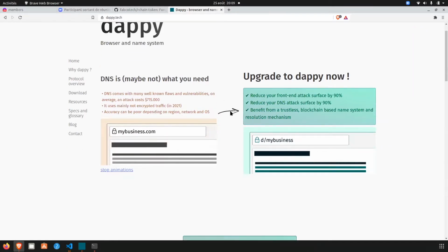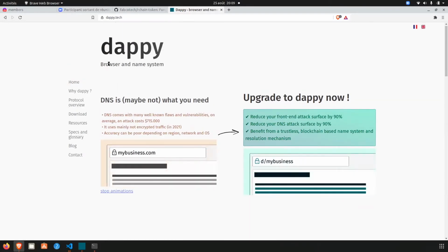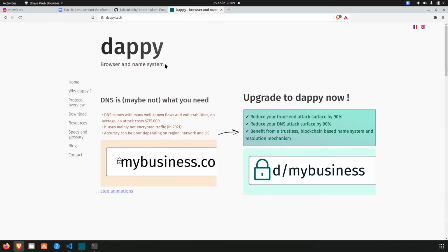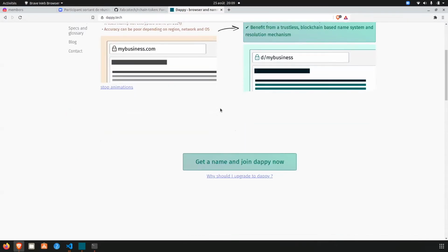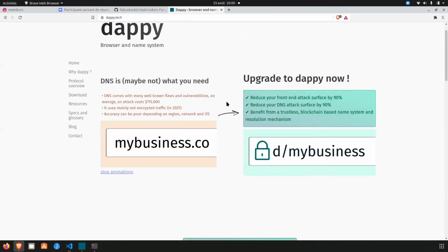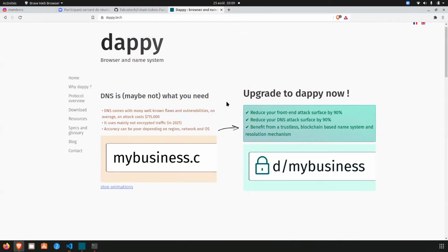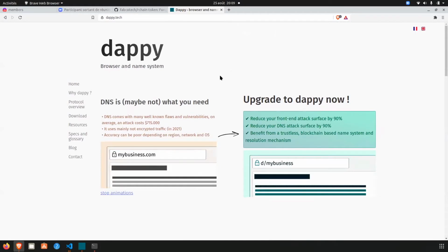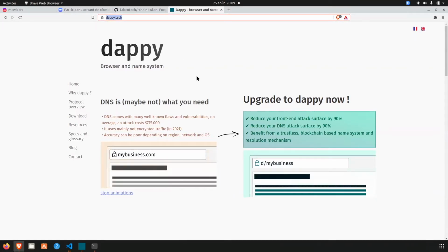So DEPI is an alternative name system and web browser that does not use the centralized services of the DNS and of the regular web, but instead it uses the blockchain and the DAPI network. So the goal is to build this DAPI network and to propose superior levels of trust and integrity to users in comparison to regular DNS and the traditional web with the domain names everyone knows.